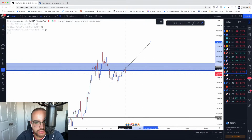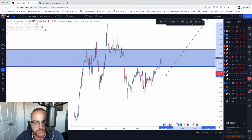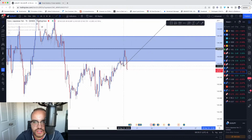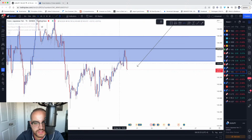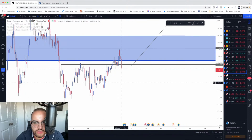What I want to see is this 4 hour close bearish. Once we get a close of this 4 hour candle on Euro JPY, I'm going to probably narrow it down to the 1 hour. And we've broken below this level of support over here and this level of resistance. We are on the 1 hour time frame here, so quite significant. So what I want to see again is this candle close.